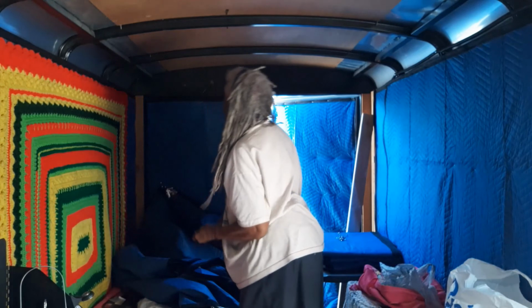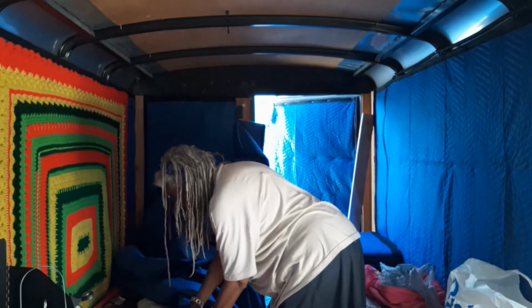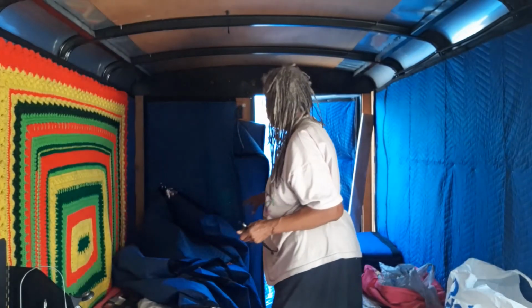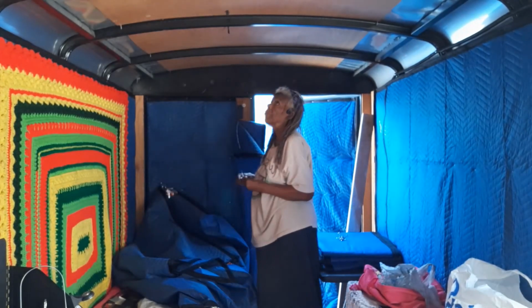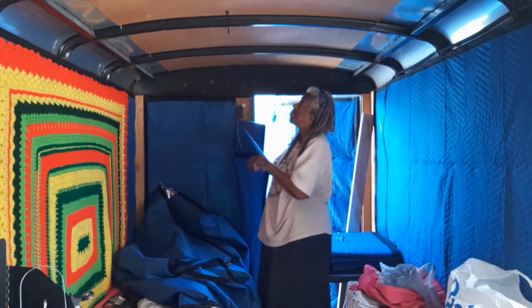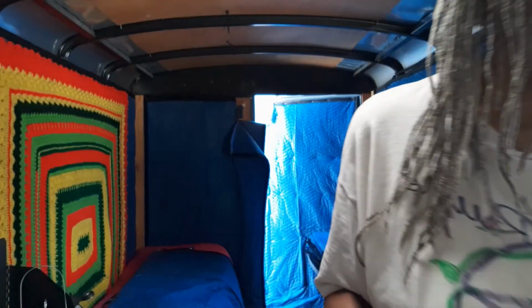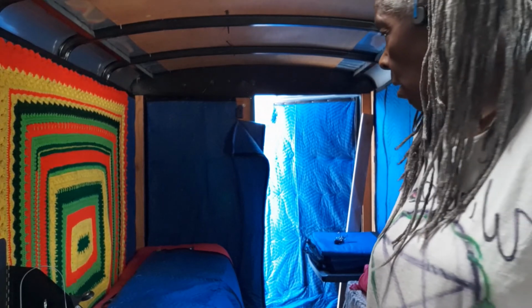Try some other methods. See what happens. Okay, I'm going to try and zip tie it up to the center so that it takes most of the weight, and then put the magnet only through one of the mats instead of trying to put it through 2 mats and the Mylar. Let's see what happens. What I tried to do was to lift it up and put the magnets on the edge and let it catch on that bar there. But the magnets weren't strong enough, and the blankets are too heavy.